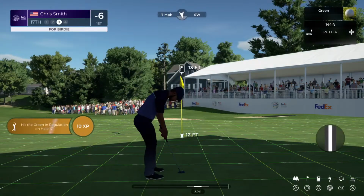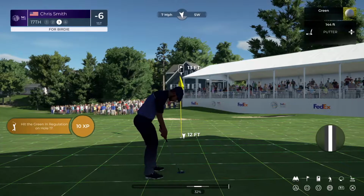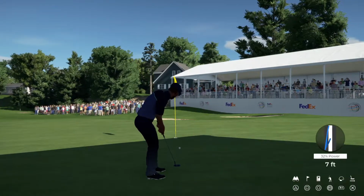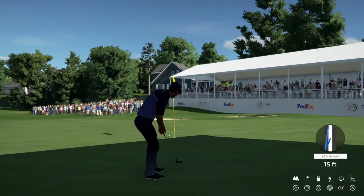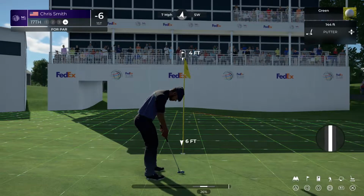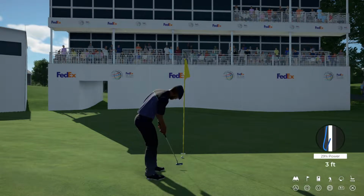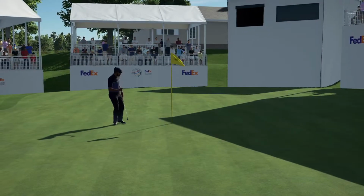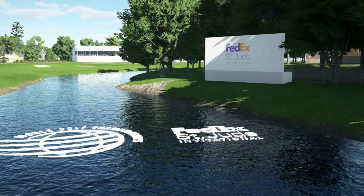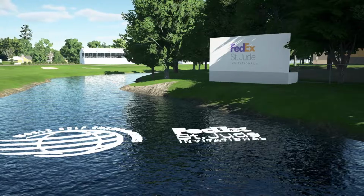Yeah, give yourself a pat on the back. Always love these opportunities, especially when it's for birdie. This is a good chance. Okay, steady now. 4 feet to the cup. Nice stroke. That's a good putt for par. You'll take it. Currently 6 under for the event.